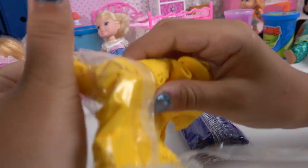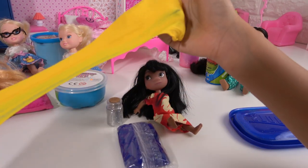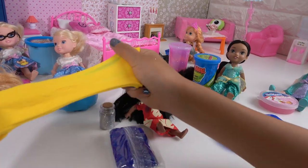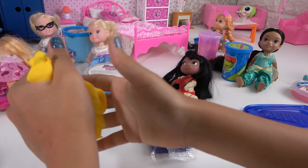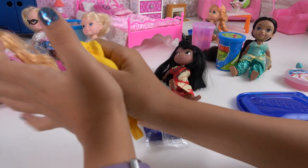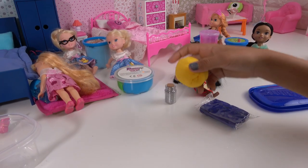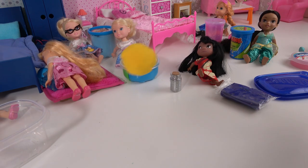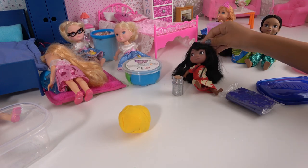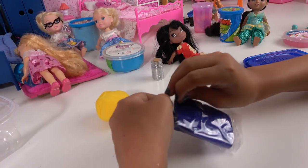It's not even slime. I think this is jumping clay. I mean, this is the only thing I would assume it is. I think it's jumping clay. If you guys don't know what jumping clay is, jumping clay is a clay that jumps. Seriously, why do they give us jumping clay? And if it dries, it doesn't jump anymore.